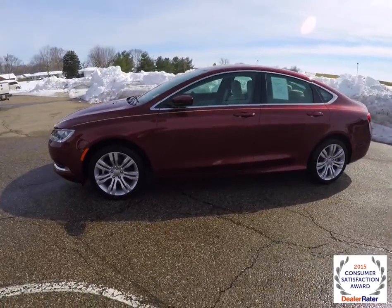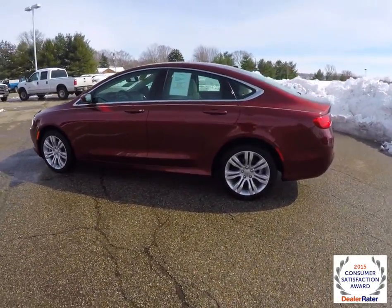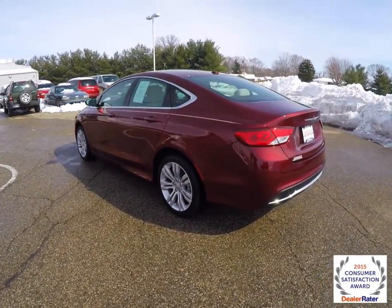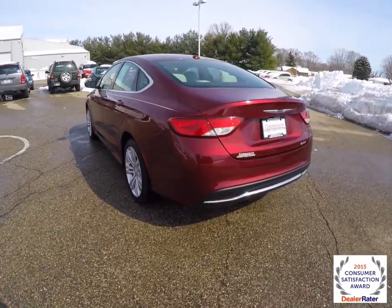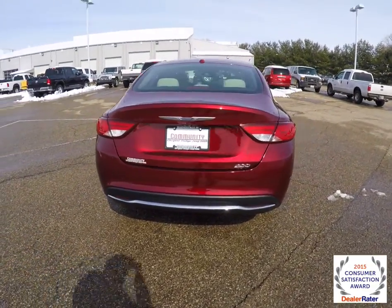Today we're going to take a quick walk around look at this 2015 Chrysler 200 Limited. This 200 Limited is in velvet red pearl coat, has the black and linen premium cloth interior. It is front wheel drive, powered by 2.4 liter multi-air 4-cylinder engine with a 9-speed automatic transmission.